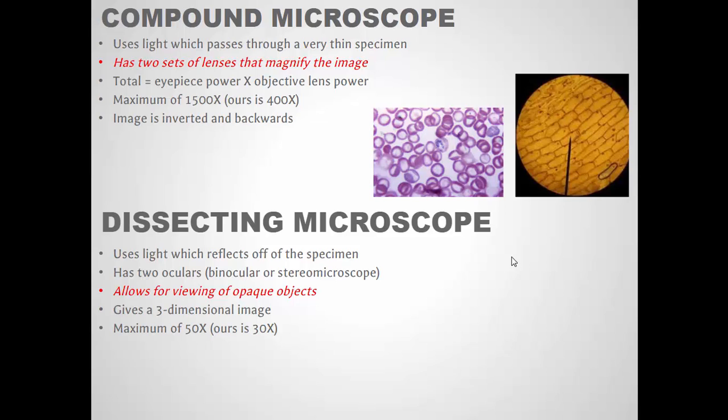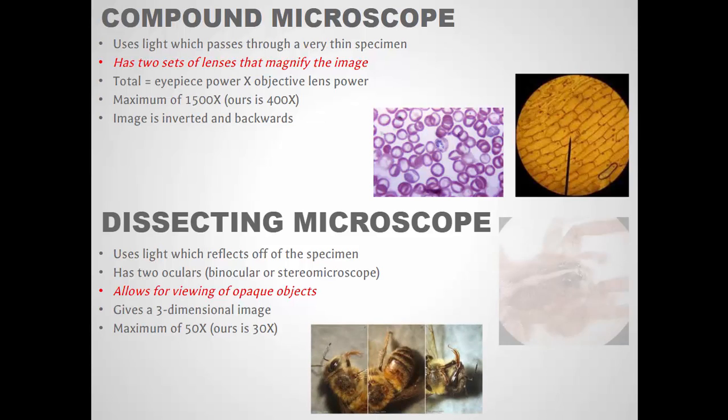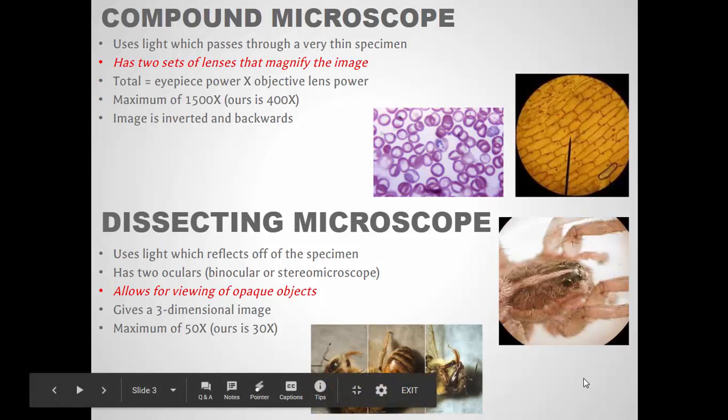Typically, these have two eyepieces. They're called binocular microscopes, and that allows you to get a three-dimensional view of the specimen that you're looking at. Typically, these go up to about 50 times magnification. Ours go 20 or 30 times, depending on which one you have. And again, they give you a three-dimensional view of whatever you're looking at.